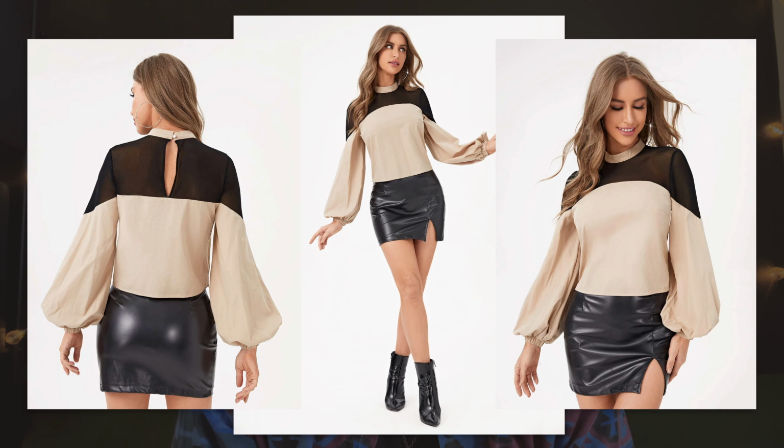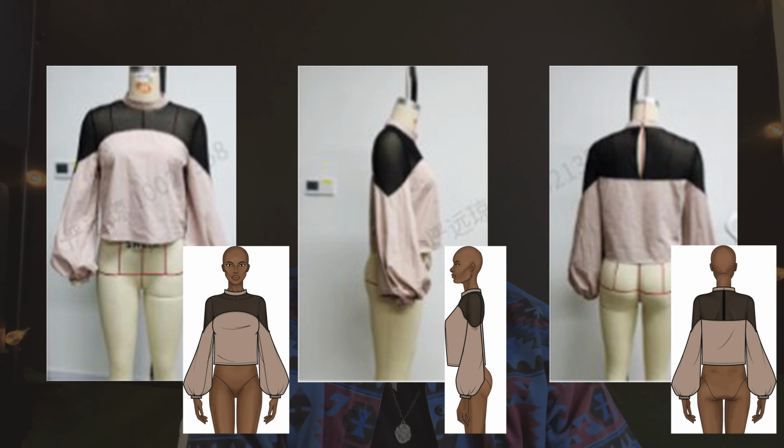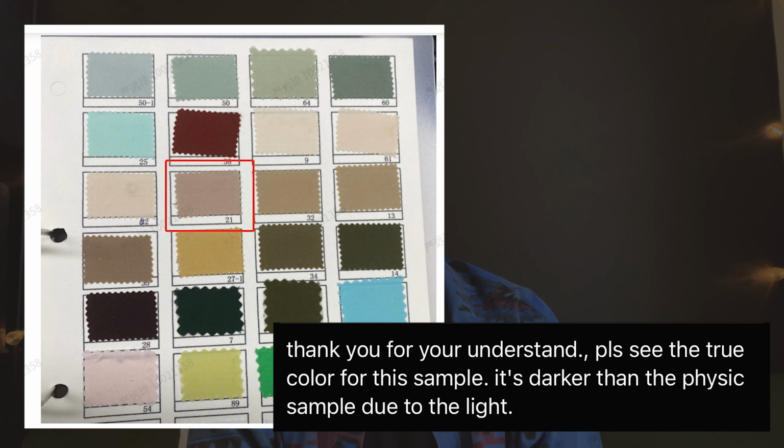Here is the brown boxy top from earlier, where the major note was that the color was incorrect. I wanted something closer to a brown, and they sent me something that was a little bit closer to a tan, like a light tan. The reasoning for the incorrect color was that they had bad lighting and that the color was closer to what I was looking for. As we know now, when we actually receive the garments in person, the color is very light. It should have been way darker than what it ended up being.